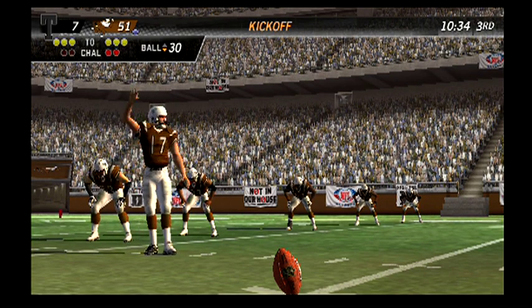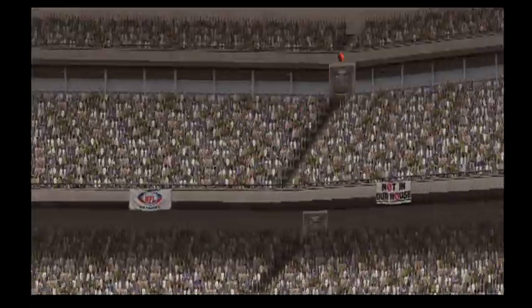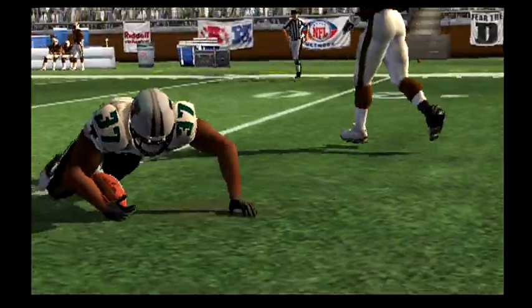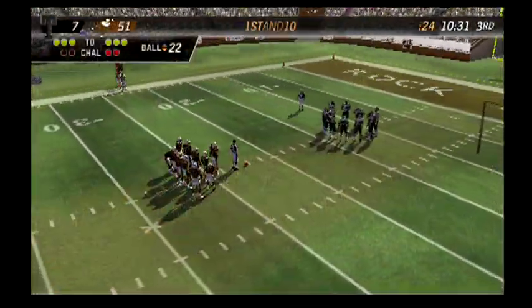Patterson will be kicking off. Booming kick downfield, from the 2-yard line. The defense did a very good job against them the last time they had possession, forcing a punt.